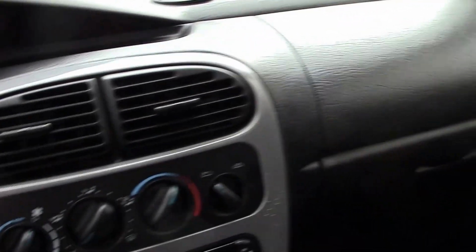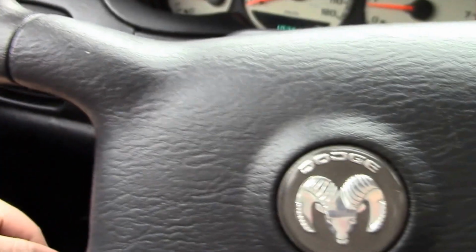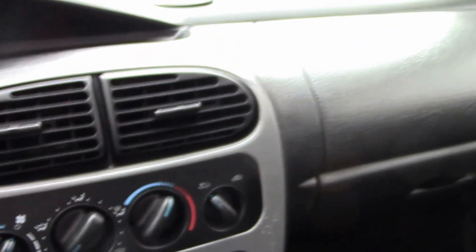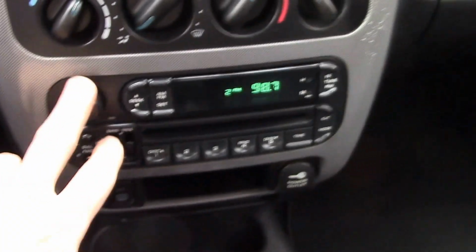Like I said, power windows are good. Power locks. I don't see cruise control. But like I said, it has a decent level of equipment. You know, it does have the power windows, power locks, your radio.